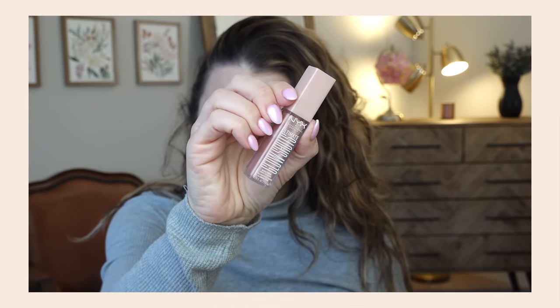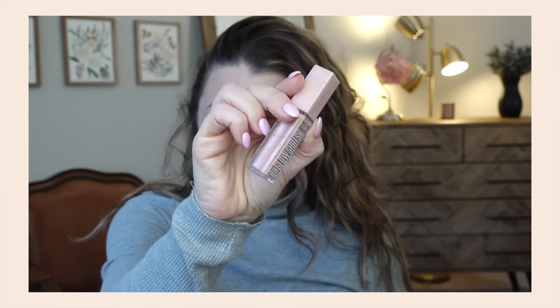So for eyes, I wanted to try the NYX Ultimate Glow Shots. This is the shade Grapefruit Glow. It's a cream shadow. I don't even think this is necessarily new, it's just new to me. And I'm trying a lot of different kinds of cream. Actually, I should call this a liquid shadow. I've been trying a lot of liquid shadows lately and trying to find the best ones out there. I figured we'd give this a try.